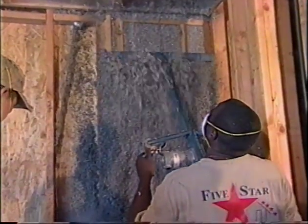Cellulose is 100% recycled newspaper fiber. It's treated with borates and has an adhesive added to make it stick in the wall. And what are the borates for? The borates are a fire retardant.